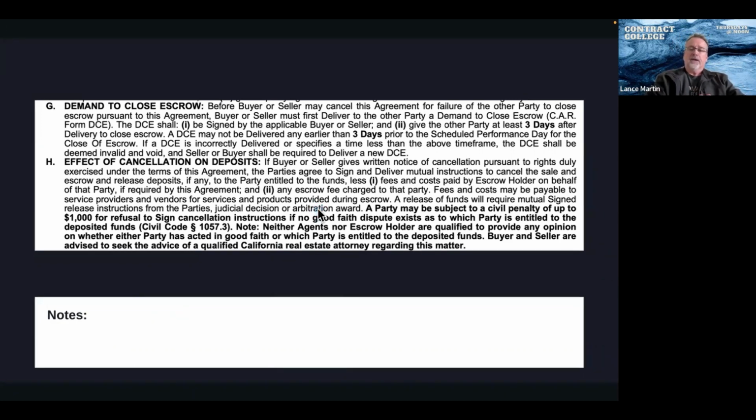Last week I mentioned I don't see a lot of notice to performs in the file. Quite honestly, the same can be said about demand to close. So when you get to that point where you're pushing up on a close of escrow date that you don't feel good about, or in most cases you're after a close of escrow date and you're out of contract, even in those cases, I'm still not seeing a lot of demand to closes. It just seems like we're kind of flying by the seat of the pants. So use these. Not only are they effective, they also keep your file in compliance. And I think in the long run, you'll be happier if you do.